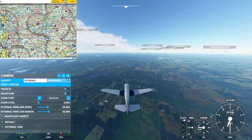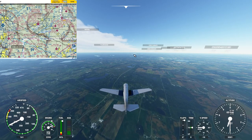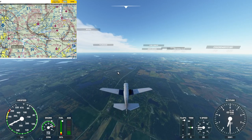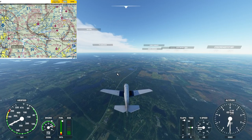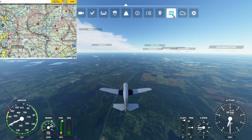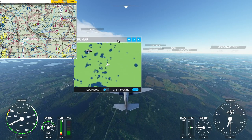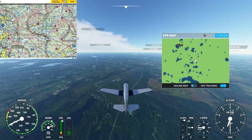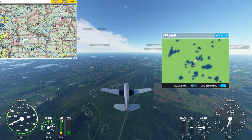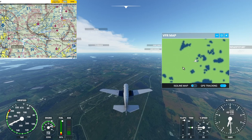Exactly where we want to go. Because this should be Lake Geneva, right up here. And this might be Burlington, I'm not sure. What does the GPS say? Actually, we just do this. That is not Burlington. Is that even an airport? I don't believe that's an airport. Okay.